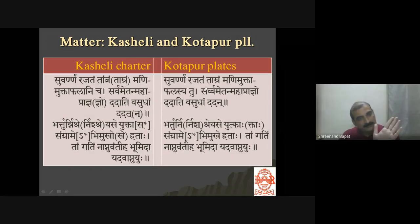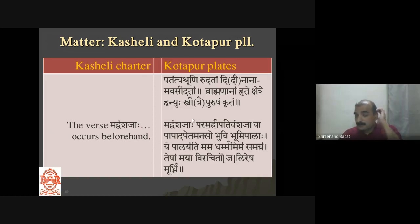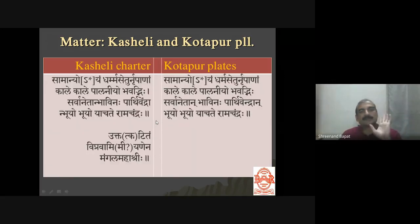Suvarnam Rajatam Tamam, so it is adopted in the same fashion. Bhartur Nishreyase Yukta appears, adopted in the same fashion. But then they add one more verse, Patantya Shruni Rudatam, etc. So this is a verse which is not there in the formula of the Śilāhāra charters. And then after these, the verse Madvamshajaha comes here, which has already appeared in the Kasheli charter, as we have seen already. And the last verse, Samanyayam Dharma Setur Rupanam, is a very normal verse and it is common.